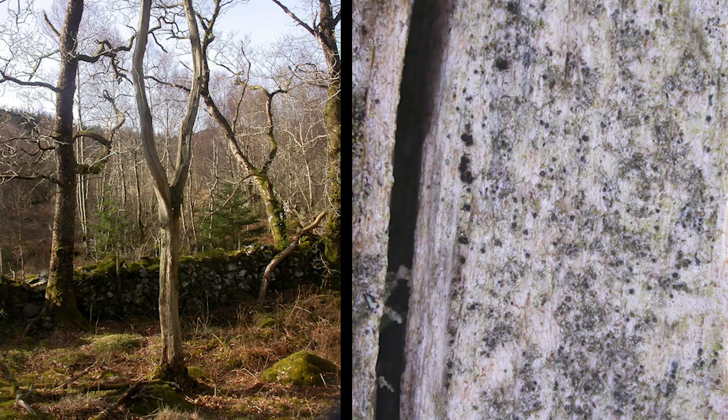Higher up the stream, in open woodland, stood a dead oak. On the dry dead wood I found a tiny black lichen, shown here on the right. This proved to be new to science, and the one and only species I have ever found that was new. It was given the name Xerotrema quercina.